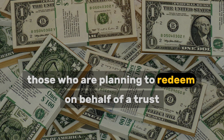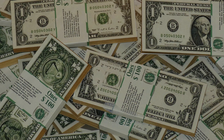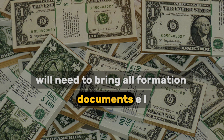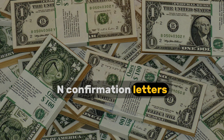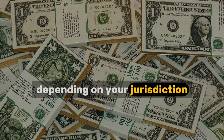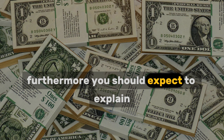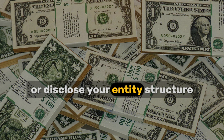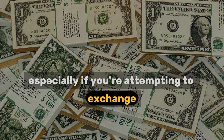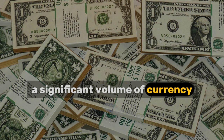Those who are planning to redeem on behalf of a trust, LLC, or other legal entity will need to bring all formation documents, EIN confirmation letters, and potentially even a certificate of good standing depending on your jurisdiction. Furthermore, you should expect to explain or disclose your entity structure and the purpose behind it, especially if you're attempting to exchange a significant volume of currency through it.